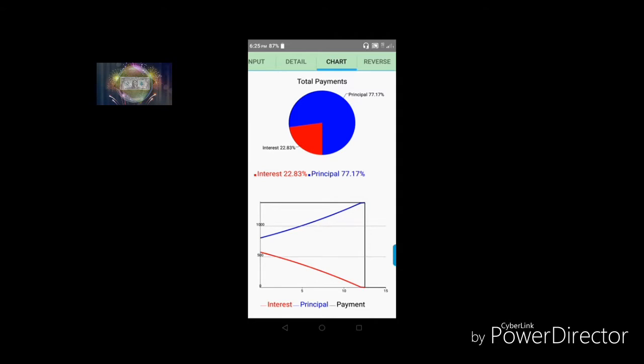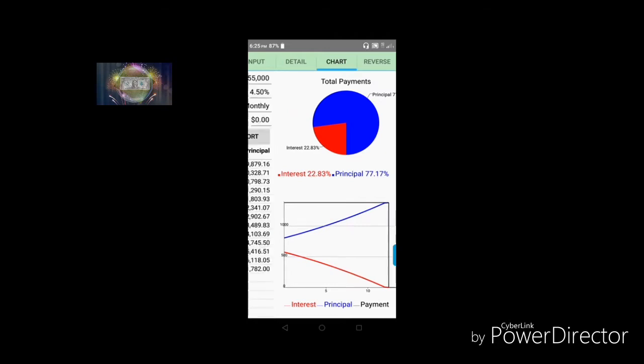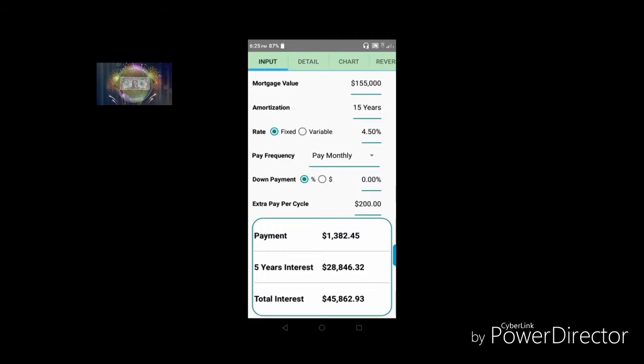So 13 years plus the 5 years that I already paid into, that's only 18 years total, right? So you just save yourself 12 years of payment. You cut short your mortgage by 12 years. Let's go back to here.